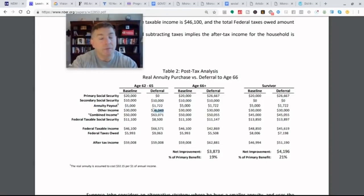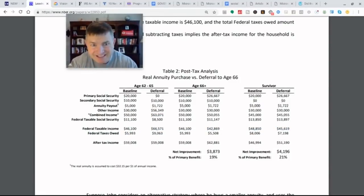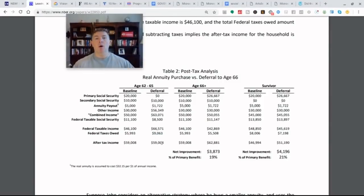I've got other income of $56,000, significantly higher than before because I'm taking more out of my IRA and 401k, which means my combined income is $63,071. Again, provisional income, which means I have to pay tax on $8,500 of Social Security. It's 85% of the $10,000 that Charlotte was making. At the end of the day, I'm paying significantly more in taxes. That's almost a double, not quite, about a 60% increase in taxes for the same amount of money. All right. So people are like, whoa, I don't want to do that.